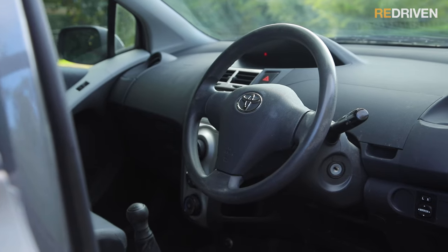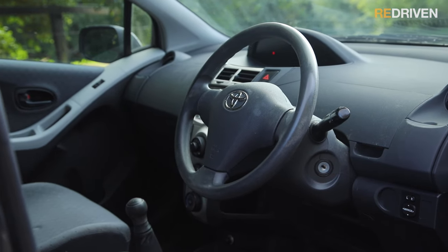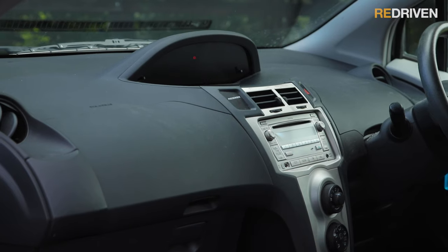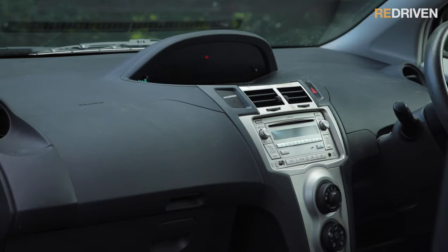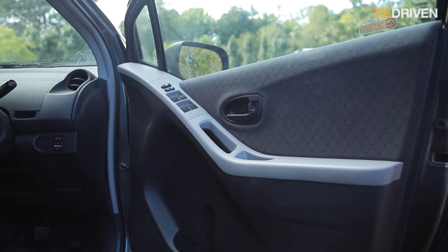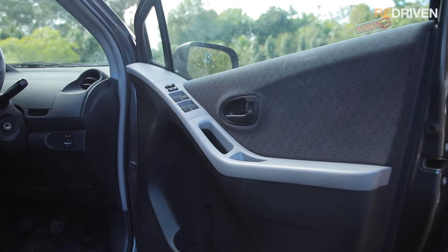As far as phone connectivity, well, look, it does have Bluetooth, but Apple CarPlay or Android Auto will require a flashy new aftermarket system. And you might want to replace the speakers at the same time because the stereo isn't at Shakira levels of performance.